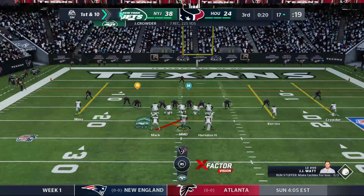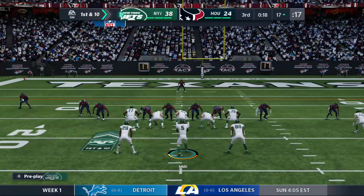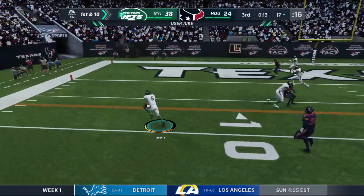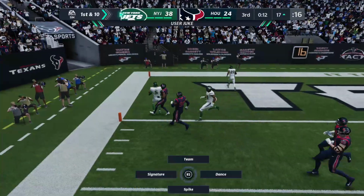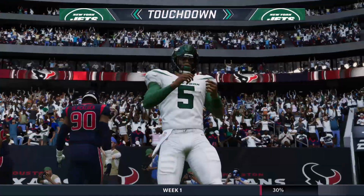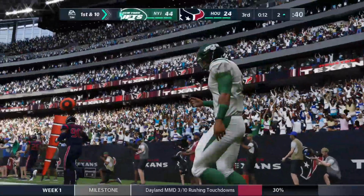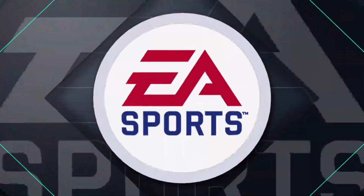Are they ever? Red zone? I wonder what the next play call is going to be, because after a big play like that, a lot of teams like to use the momentum to launch another one. And he's in. Touchdown, Jets. From 17 yards out. And the Jets will extend their lead.